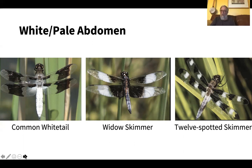The wing pattern, and the abdomen is a little bit whiter. The abdomen is a little bit different. And then the wing, yeah, the number of spots. Yeah. So the 12 spotted skimmer, if you count those black spots on the wings, we've got 12 black spots. And someone was saying they were seeing a recently emerged widow skimmer. And so right now, I would be willing to bet that if you went to a body of water and you saw these three species, I bet you could distinguish them.